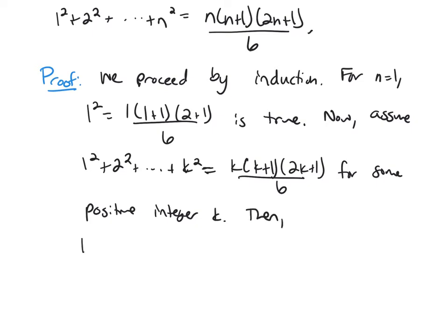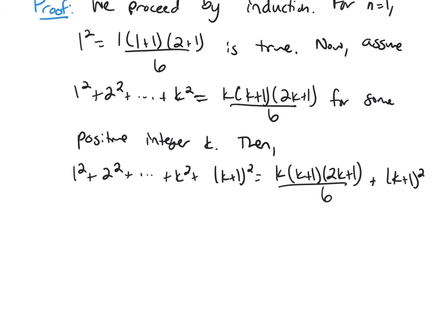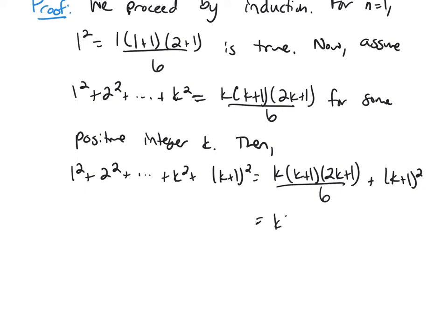Then 1 squared plus 2 squared plus ... plus k squared plus (k plus 1) squared equals, so repeat our computation from before, k times (k plus 1) times (2k plus 1) over 6, plus (k plus 1) squared. Get a common denominator. That was our next step.